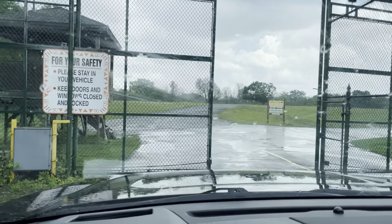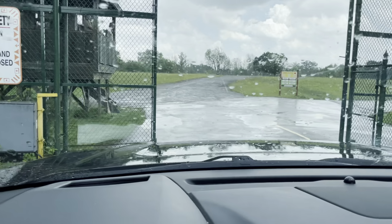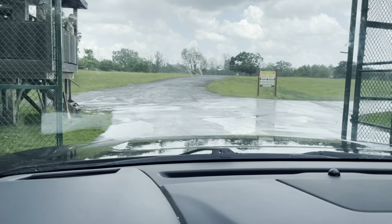Controls it. So for your safety, please stay in your vehicle. Keep doors and windows closed and locked at all times. There we go.